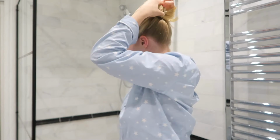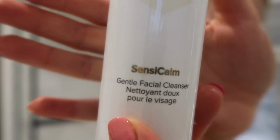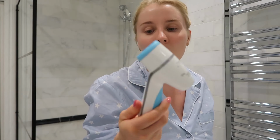So, this is what I use. I use this by Lumiere. Okay, it's really not focusing. And then I use this, which is incredible. And this is what I do every morning and every evening. So I get it all over my face like this.